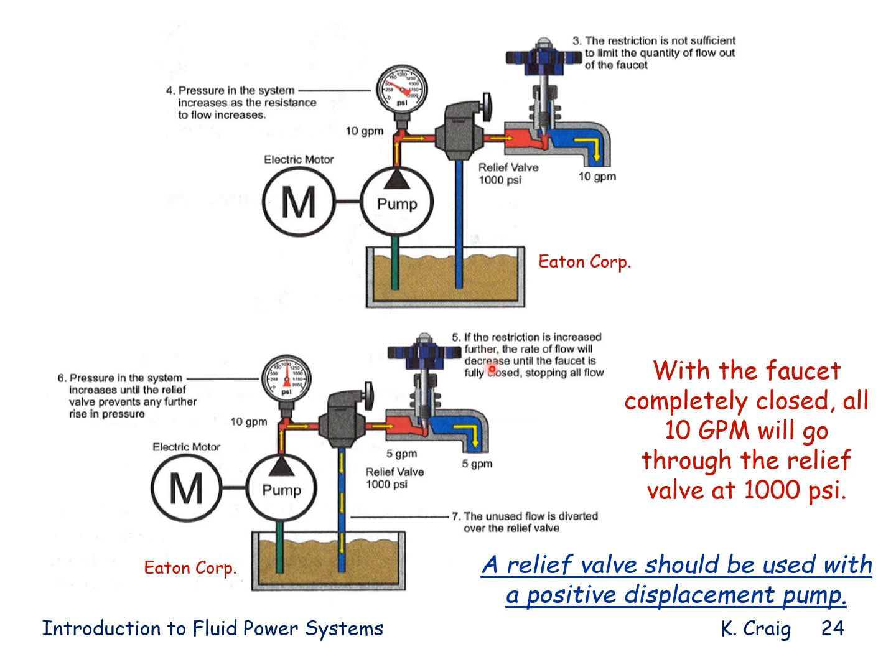If the restriction is increased further, the rate of flow will decrease until the faucet is fully closed, stopping all flow. Here we have 5 GPM going through the restriction. Pressure in the system increases until the relief valve prevents any further rise in pressure. The relief valve is set at 1,000 psi. The unused flow is diverted over the relief valve back to the reservoir. With the faucet completely closed, all 10 GPM will go through the relief valve at 1,000 psi. A relief valve should be used with a positive displacement pump.